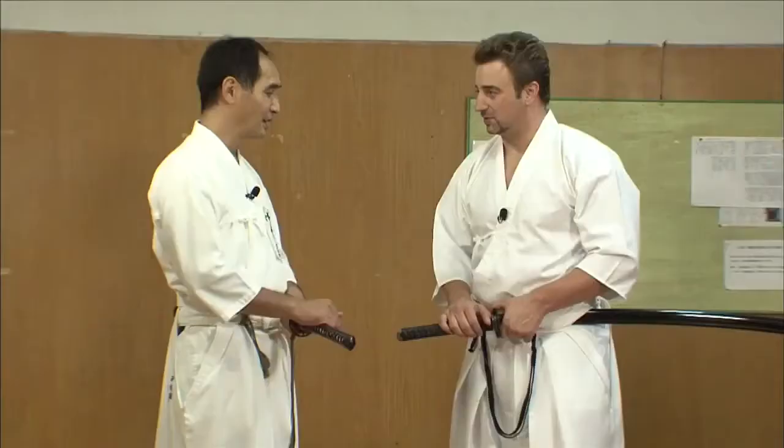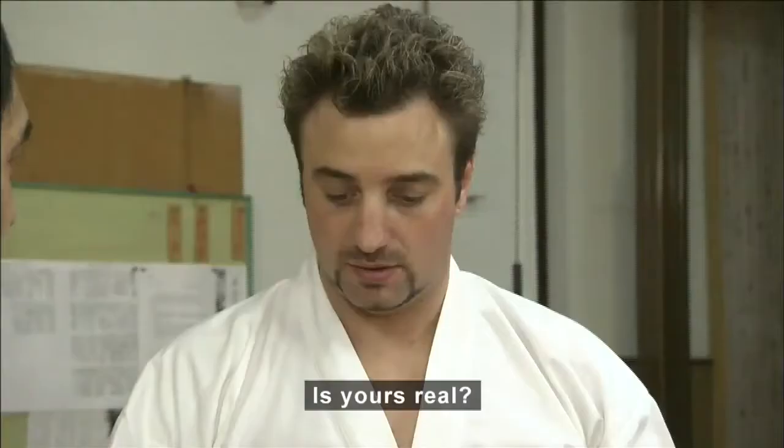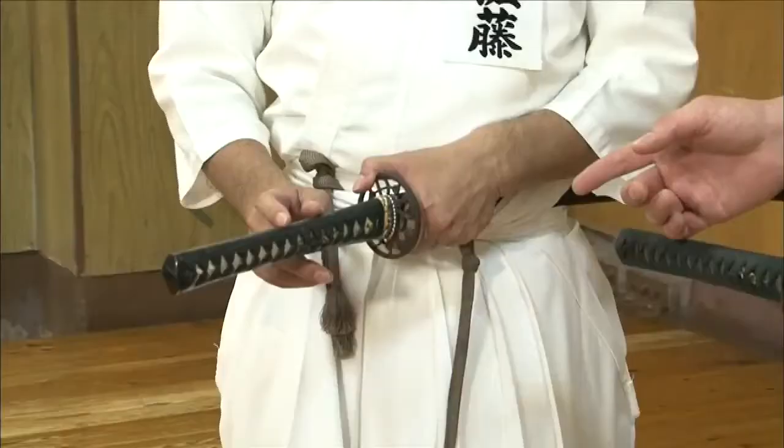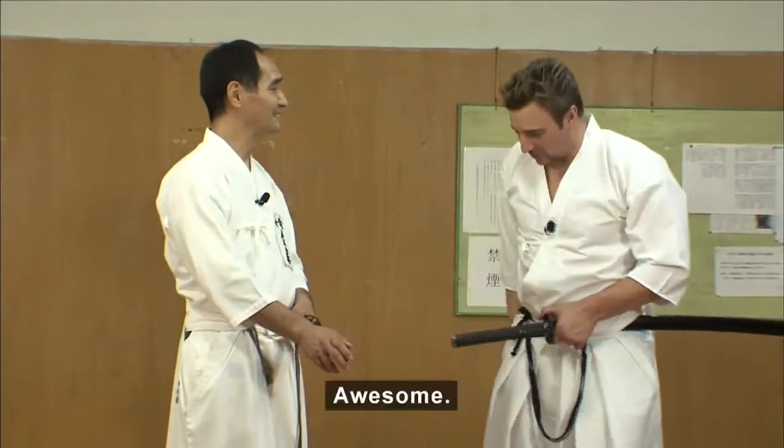As I said, you're holding an unsharpened practice sword. It won't cut. This is a real sword, with a real blade. That's a real one? Really? Yes. Even if you touch it very lightly, it will cut. Yeah. It doesn't frighten me at all.